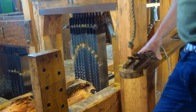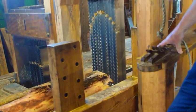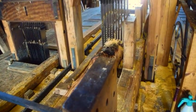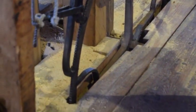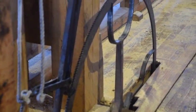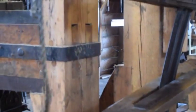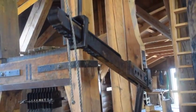To cut a log all the way through takes anywhere from an hour and a half to 2 hours, depending on how long the logs are. So you can see it's not a speedy operation. Here's another view showing how the log is going in there and moving forward. This is the wheel that controls the speed of the log moving forward. As you can see, it's moving one notch at a time, and as long as it keeps pulling one notch at a time, the log will go through. As I said, it takes anywhere from an hour and a half to 2 hours to cut a log completely.